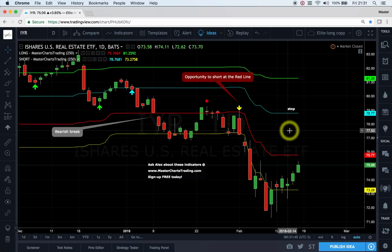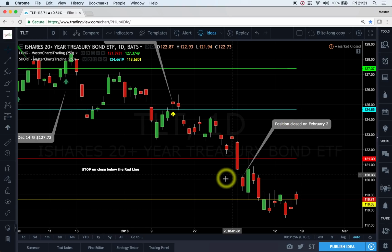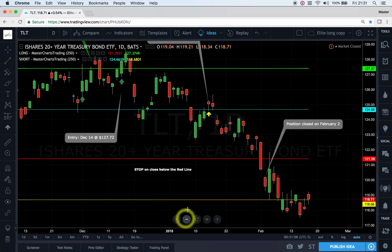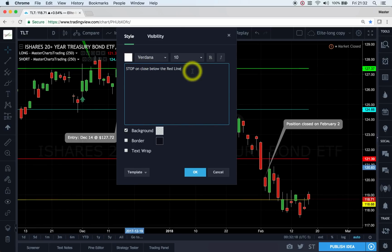So we got real estate and utilities breaking down. The reason being is because of TLT and bonds in general. So here's TLT on a daily time frame. Notice we're trading below this yellow line or around this yellow line, but we had, most importantly, a close below this yellow line. So again, now we're looking for a rebound on which to short.